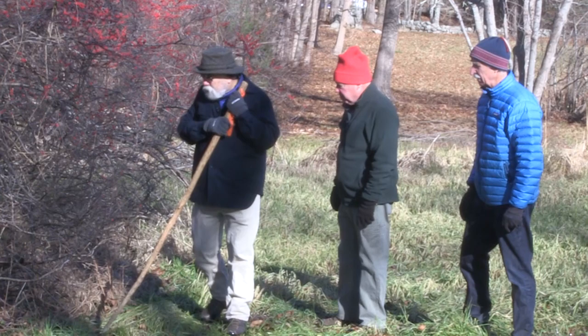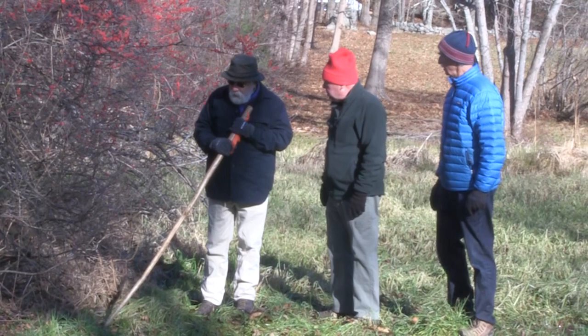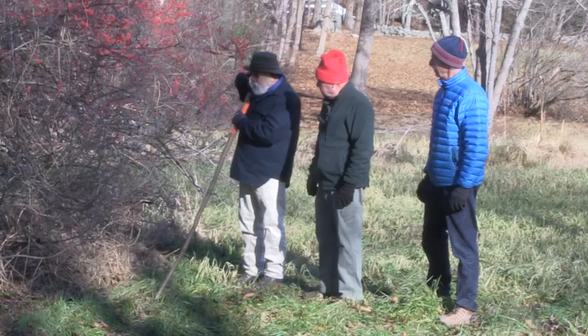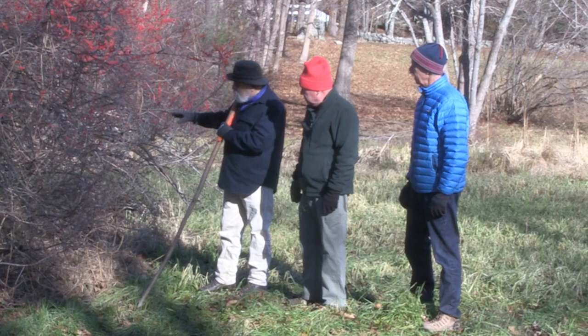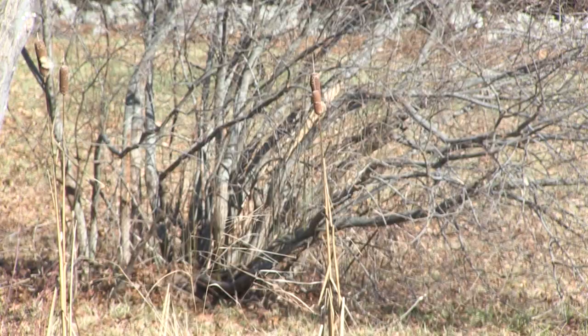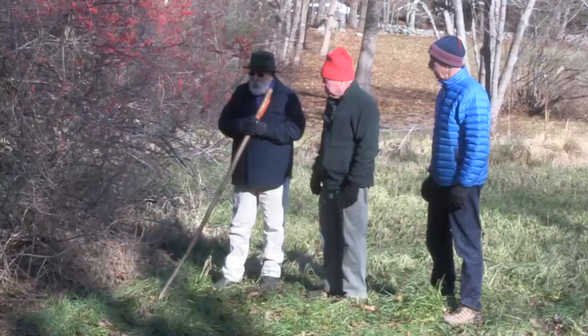Steve, it seems that the winterberry is growing right out of the water. Yes, that's exactly right. And in fact, we are at a headwater wetland of this entire part of this entire system on the Lehner property. About two-thirds of the time, the common winterberry likes to be in water during the growing season. Another plant that we saw in water during the growing season is a cattail, which we can take a look at in a few moments.